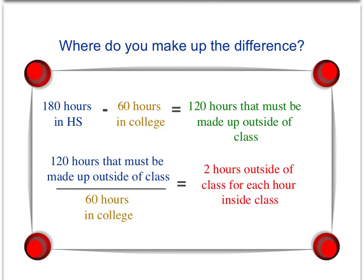Now, did any of your high school teachers or counselors tell you, when you go to college, you're going to have to spend 2 hours outside of class studying for every hour inside of class? Did they tell you that? Yeah, I'm getting a lot of no's. That was something we were all told. I've got to go bat your high school teachers around because they're not telling you this stuff.